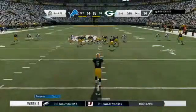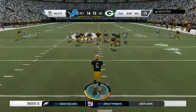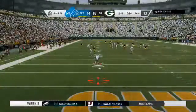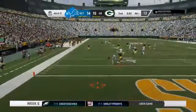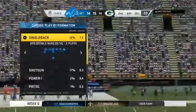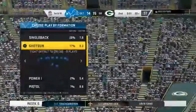Here's J.K. Scott now as he'll kick it away for the second time. And this one hits at the one, continues on into the end zone for a touchback.